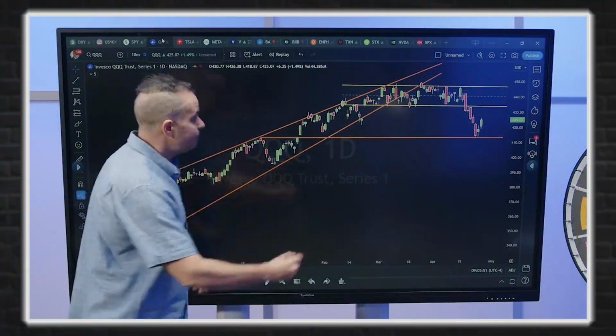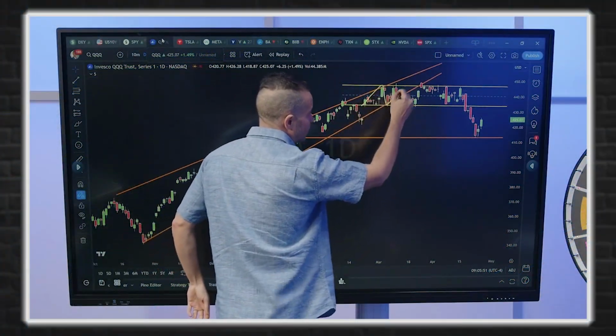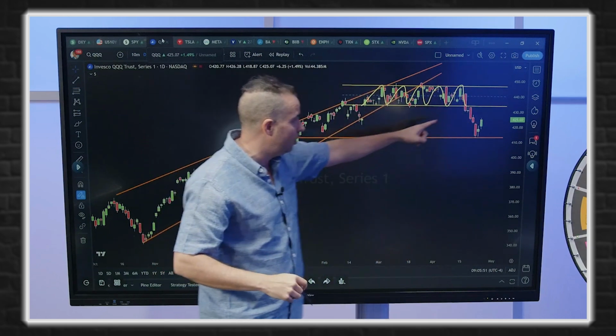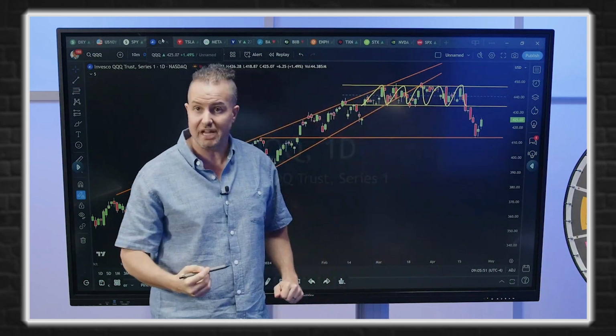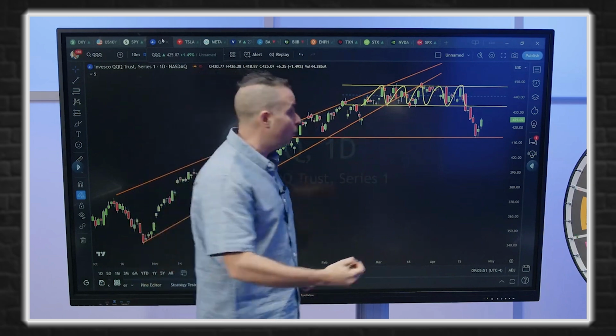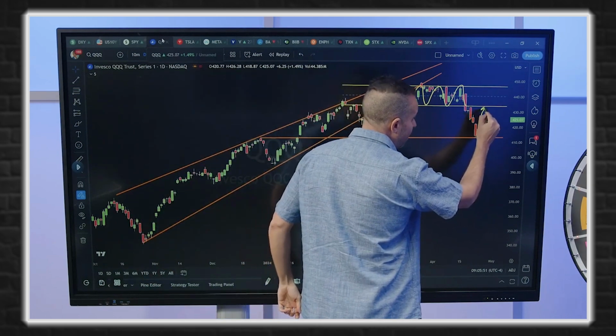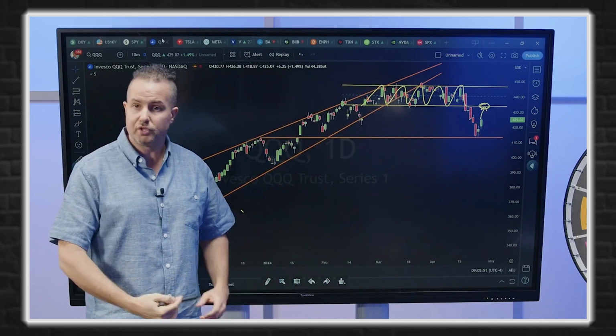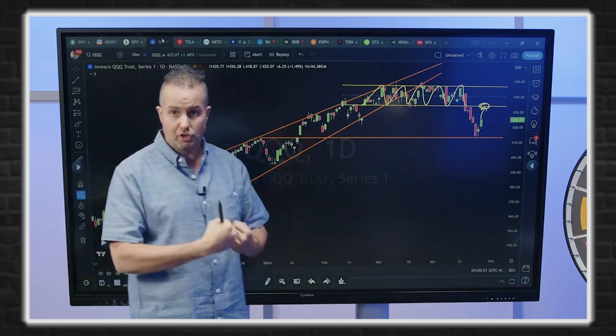Very clear here, right? Remember this channel, the topping where the distribution was going on? That low we broke down and we confirmed to the downside. What does that mean? It means that if, and I say if because we don't know, but if we get back to this level here, that will be a high percentage opportunity for the market to pull back. And that's at approximately 434, I believe, 434 on the QQQ.